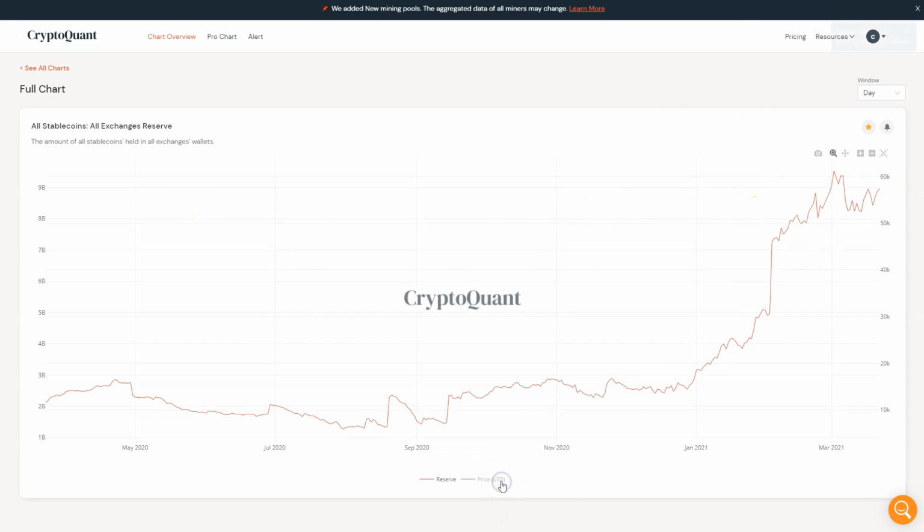If we turn off price here, stablecoin exchange reserves are massive. Stablecoin mints broke enormous levels. So this inflow to me represents bullish sentiment, bullish mentality. You typically don't send stablecoin to an exchange unless you're going to buy stuff, right?